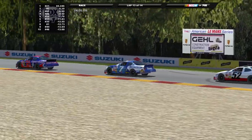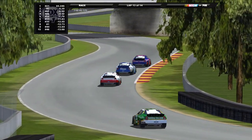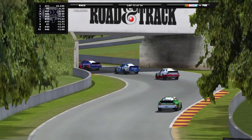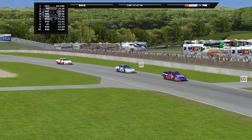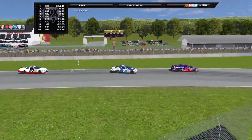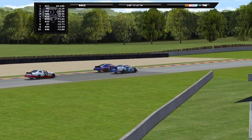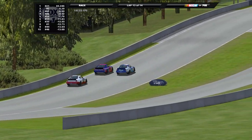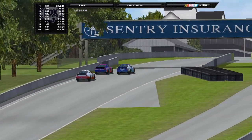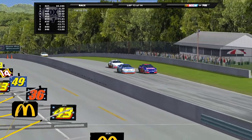Canada corner right there. Randy LaJoie is catching him once again. Harvick misses the final turn. Completely overshoots. Here comes Randy LaJoie, side by side, down the front straightaway, up the hill as we take the white flag. And here comes Brad Teague with a run.